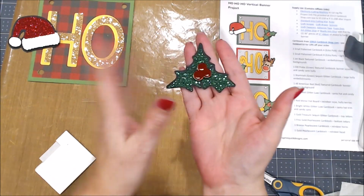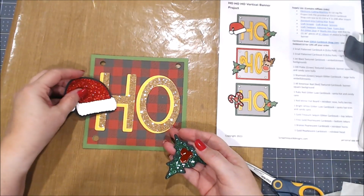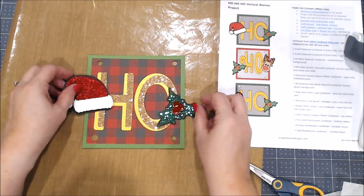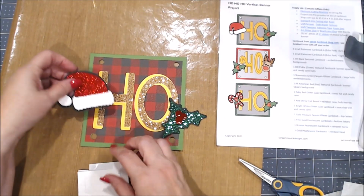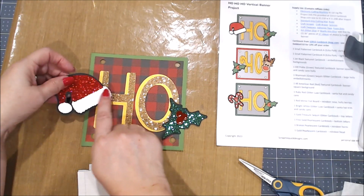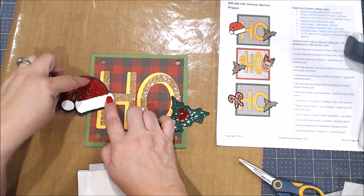So you're going to do all three of these the same way, and then you're going to have your embellishments completed for the first project, and we're going to put these on. Now there again, we don't want to just lay these flat on here. It looks better when you elevate these. So we're going to use foam dots again, and we're going to figure out where we're going to lay this. So I have the Santa hat. Part of it is touching around the edge here on my letter. So when I lay this down, I'm going to kind of look here.